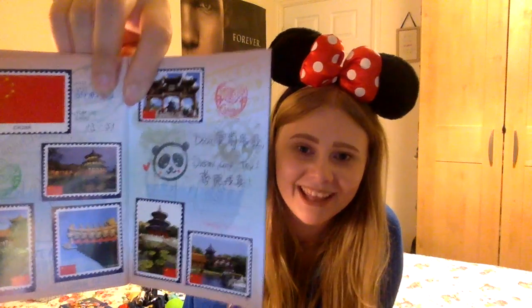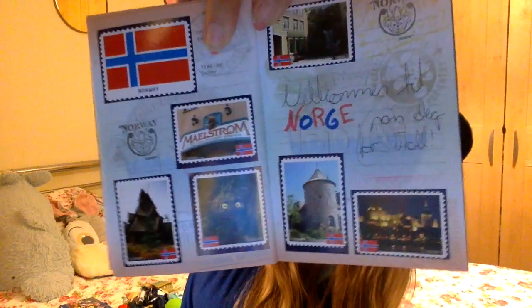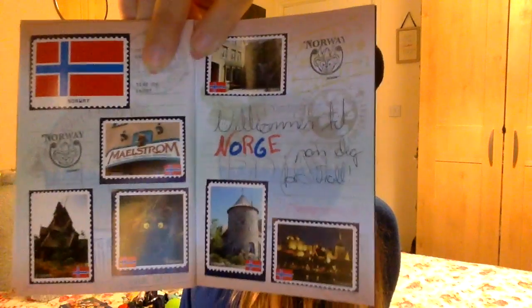This is from China. She drew a little panda for me, and then she wrote, "Dear Olivia, may all your dreams come true," is what she put. She was really nice, the girlie in China. We had a conversation about Mulan and how she's one of my favourite princesses. She was really sweet. Norway, and I'm pretty sure that says look out for trolls in the corner, because they have loads of trolls and things like that hidden around in the Norway pavilion.